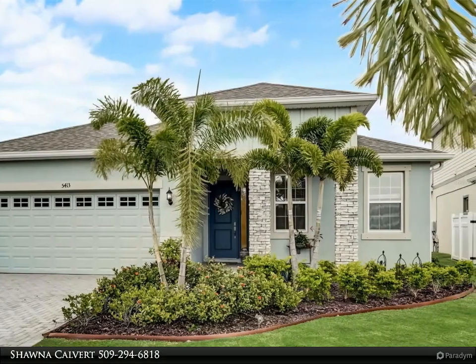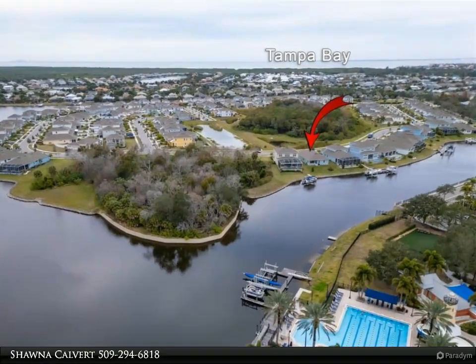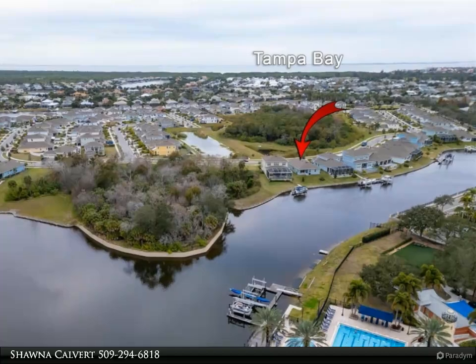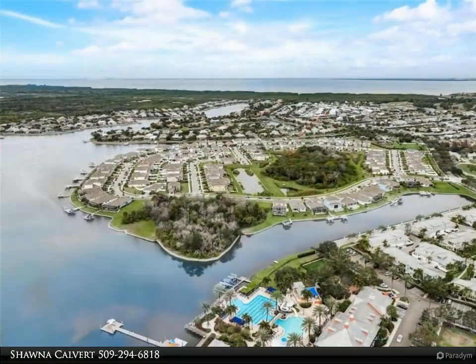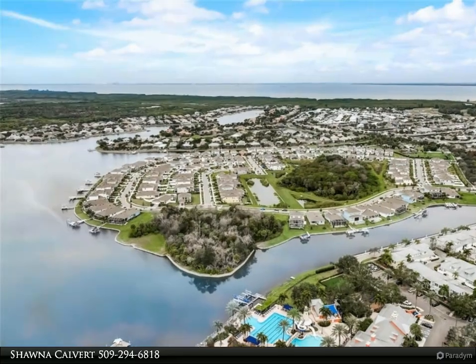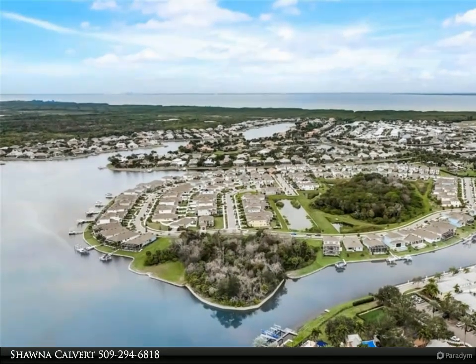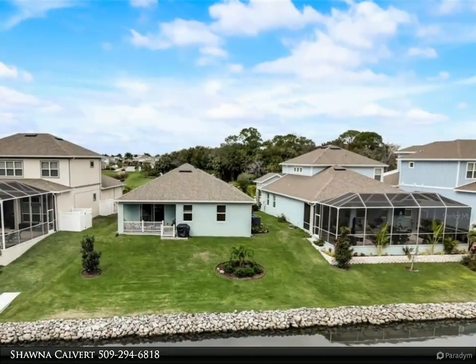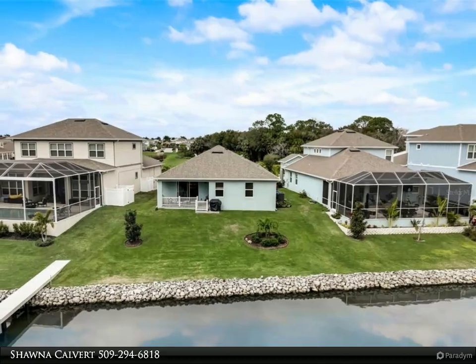Welcome to 5413 Wishing Arch Drive, a beautifully designed 3-bedroom, 2-bath Margate floor plan by Park Square Homes, featuring a formal office and 1,966 square feet of thoughtfully planned living space. Built in 2021 and located in the waterfront community of Mirabay, this home sits on a dockable lot with expansive lagoon views and no front or rear neighbors.